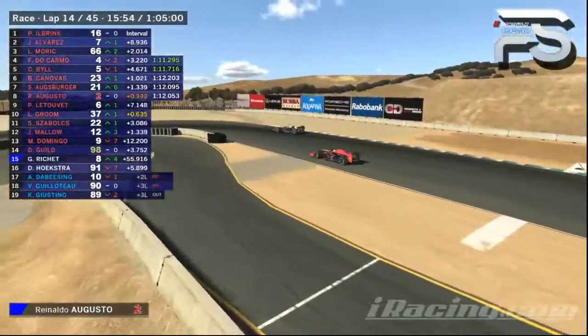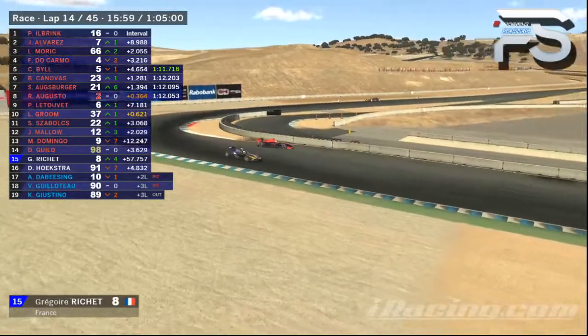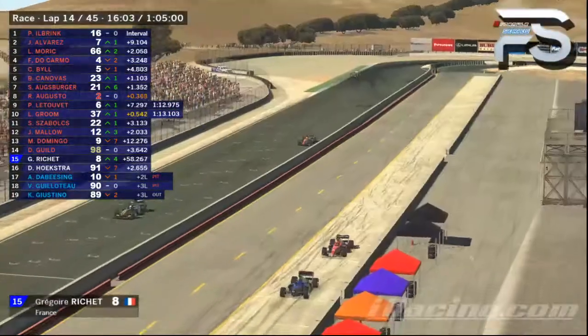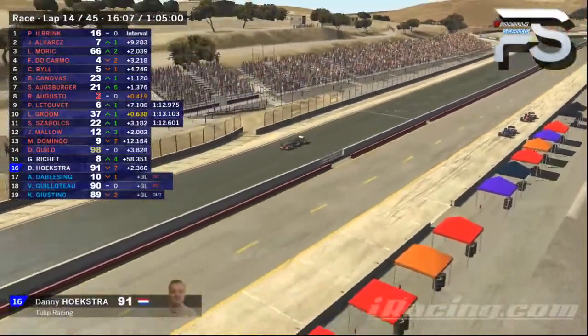Let's check back here on Gregoire Richet. He's in trouble. He's definitely in trouble. He's making way for the faster cars. He's not up to speed. He's fighting his car currently. Danny Hoekstra still running. He is in 16th position.